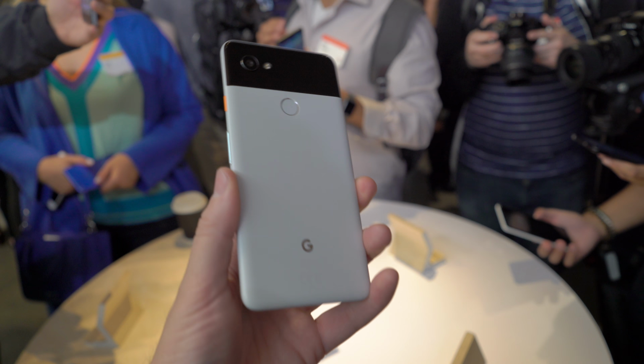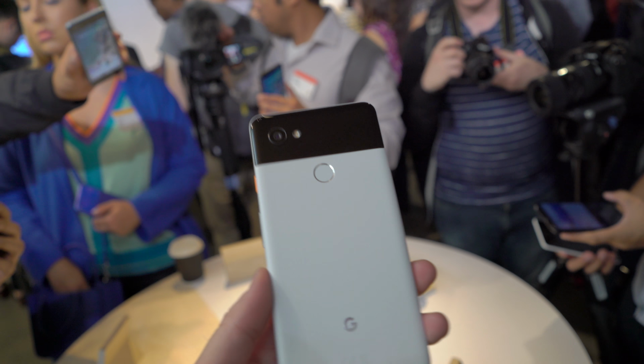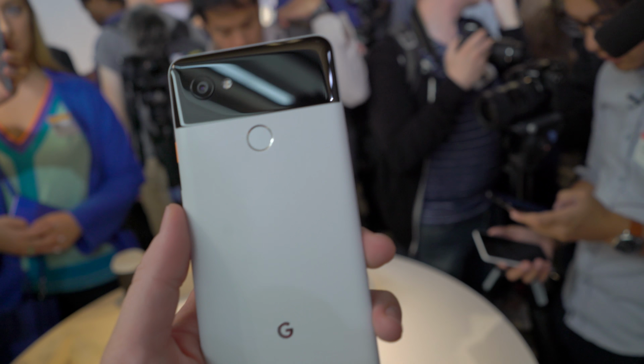Pricing starts at about $850 for the big boy here. Pre-orders go live today. So that's just a quick look at the Pixel 2 XL and the Pixel 2 here at Google's event in San Francisco.